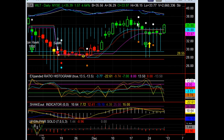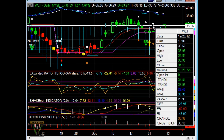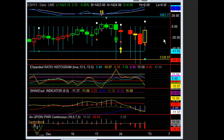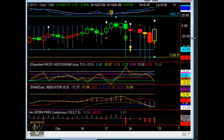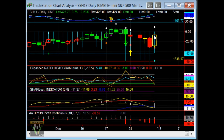WLT, beautiful explosion. We've been loading up through this whole section right here where everyone thought it was a disaster. No real disaster at all. Very close to that upside target, there was 36.10. The high on the day, 36.15, so it actually did eclipse that from an intraday standpoint. And we're not ready to say goodbye to WLT just yet. From a future standpoint, there you have it too.